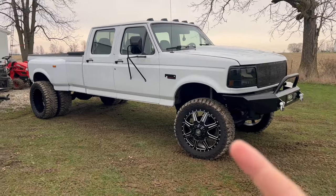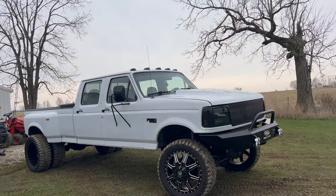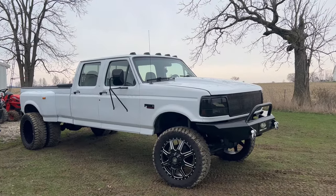If something happened like that to one of these trucks, I don't think you're going to be driving it 300 miles without noticing any loss of power. And I definitely don't know if it's going to be an easy pull over for an hour and a half and swap out a fuel line in a parking lot.